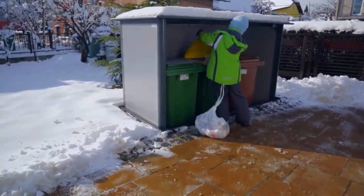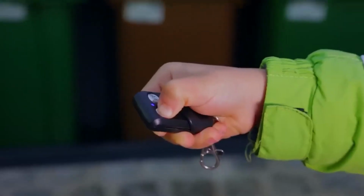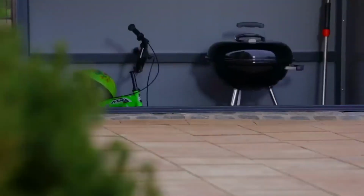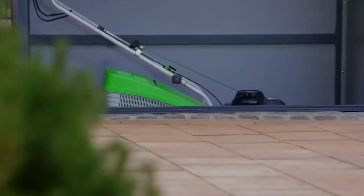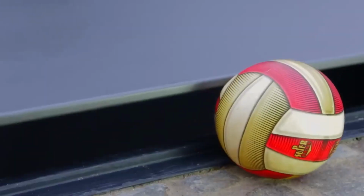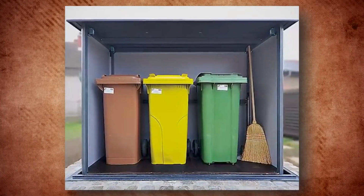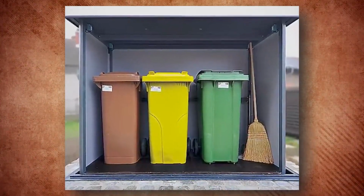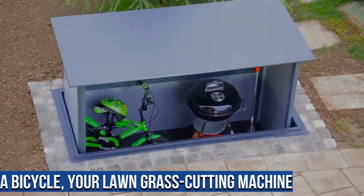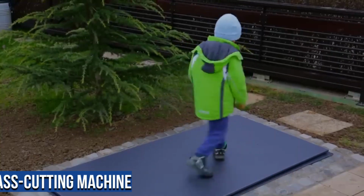After dumping the waste, press a button on the remote control. The platform will go downwards, and it will come back up on the next press. What if the platform closes while something comes in between, maybe a ball? The closing process will get halted, which is the answer to one safety concern. We started talking about waste cans, but you can keep anything else you want. A bicycle, your lawnmower, basically anything.